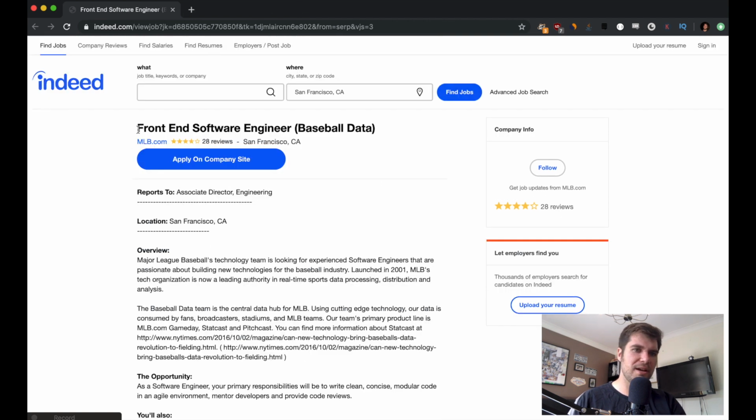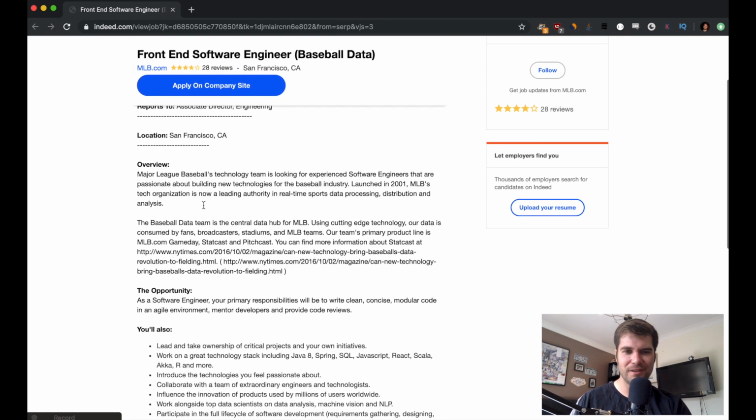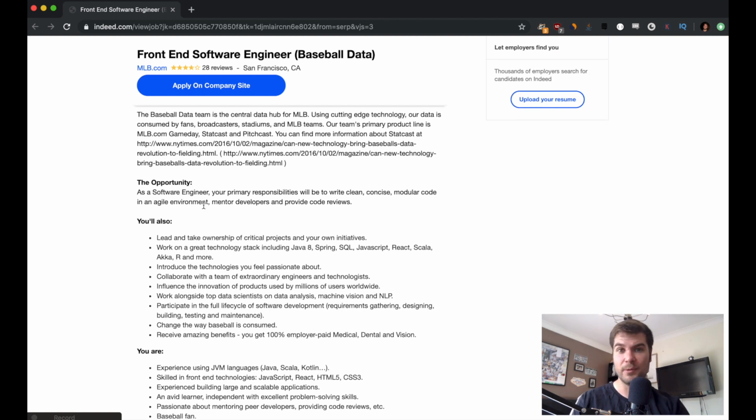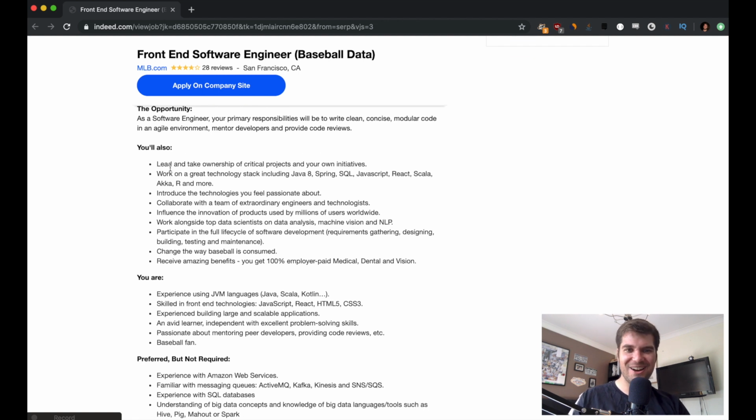And then the final one that I found in San Fran was a front-end software developer for baseball data at MLB.com. So like the Major League Baseball, which I thought was kind of cool. If you're into baseball and you're a developer, this could be like your dream job. So if you are a developer into baseball and you live in San Francisco, go and apply for this job. They are looking, though, for people that know Java, Spring, SQL, JavaScript, React, Scala, Akka, R, and more. They're looking for a full stack developer here, and not just any old full stack web. They're looking for a full stack like software engineer.